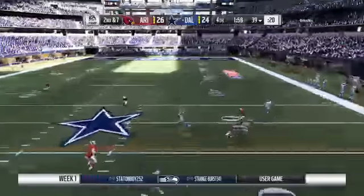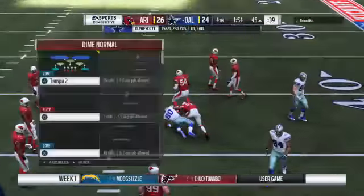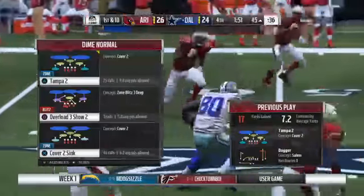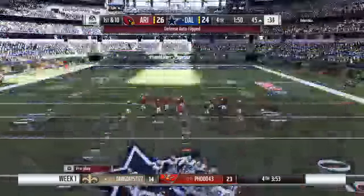Prescott now on 2nd down. Wide open receiver, complete. And he'll be corralled out across midfield down to the 45. 17 yards on the pickup there, and the drive will continue.